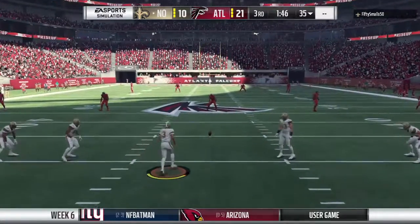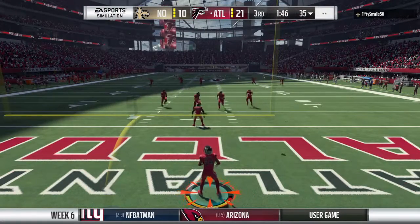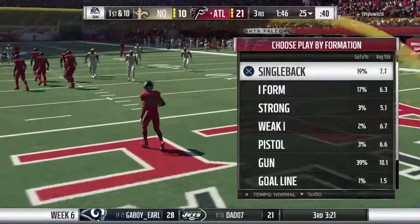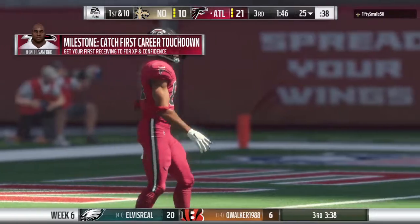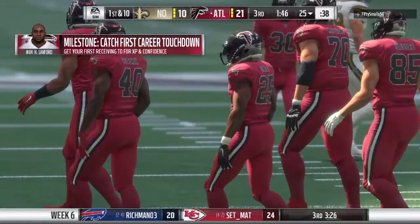Lutz now to kick this one away. This will be taken to the back of the end zone, and no run back here. This will be a touchback, and it comes out to the 25-yard line. So we get set to start this third quarter. Here's the Falcons offense now. They've got to right the ship.